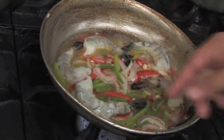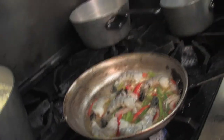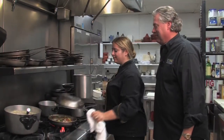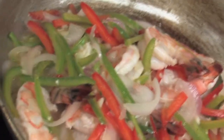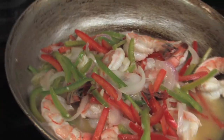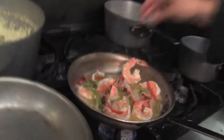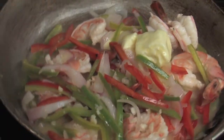And this is a good sized shrimp. This is not the little shrimp. These are what they call 13-15, which are jumbo shrimp. And then we're gonna cover it and let it cook for just a second. Really, it'll cook in 2 minutes. Okay, we're really getting there here. When they look like a C, they're ready. So we have a C, and these are C's. They're all C's. We're gonna add butter, a lot of butter.